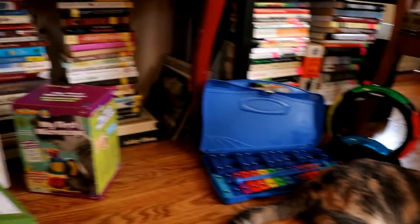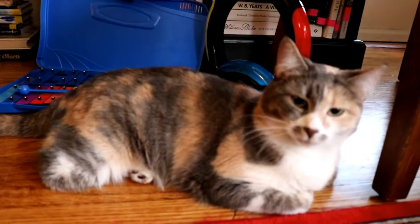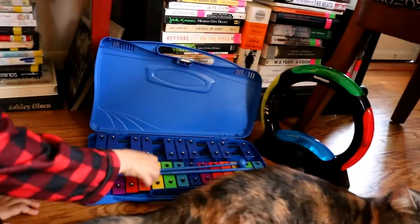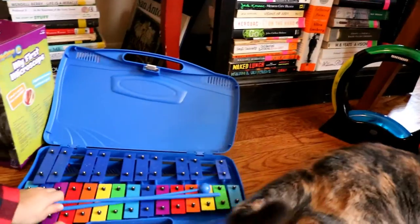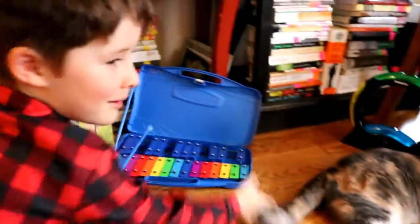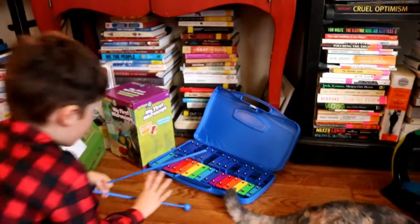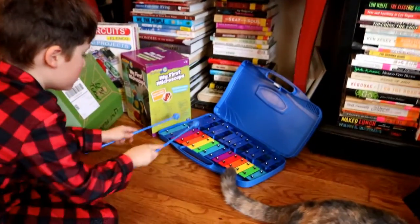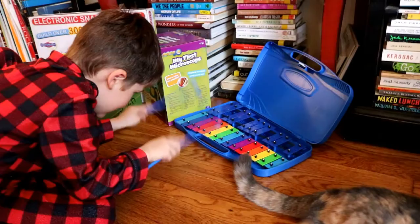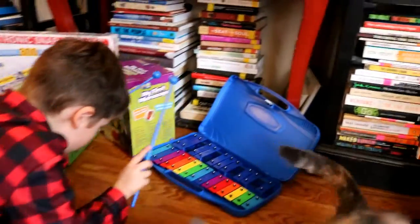It looks like Bricky Kitty is playing with your music toys. Uh oh. What are you doing, Bricky Kitty? Did you have a good Christmas? Show us your music toys. I'll get the music toys out of the way of Bricky. Stop! Bricky Kitty! I'll do the stage. Can you play Jingle Bells? I just want to show them how it works. Play Jingle Bells. Good, buddy. Thank you.